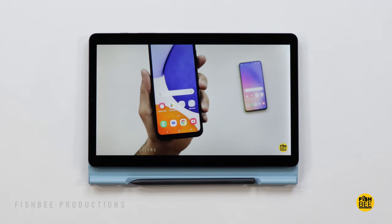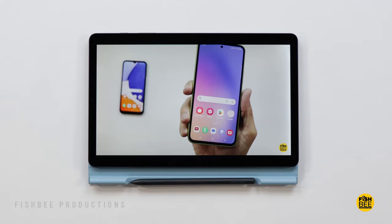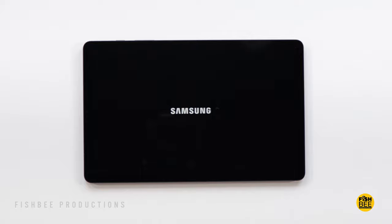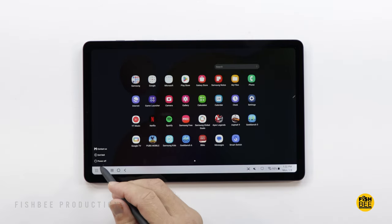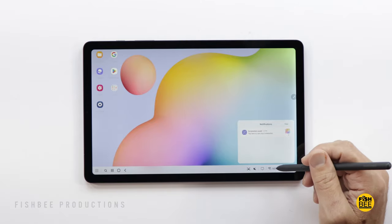So this is going to be a little above average compared to some other tablets in this category that I've tested recently. Now, it's no longer the only budget tablet you can get with Samsung DeX, since you've got the FE series, and even the Tab A9 Plus has Samsung DeX, but it's definitely nice to have to be a little more productive and feels more like a regular PC.